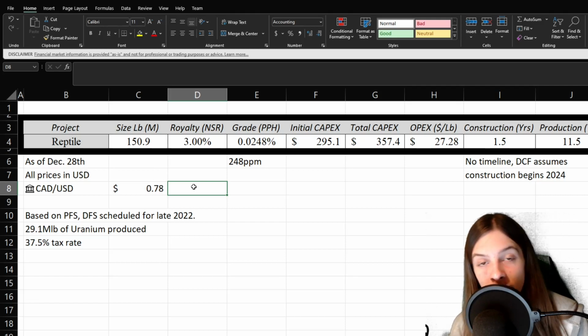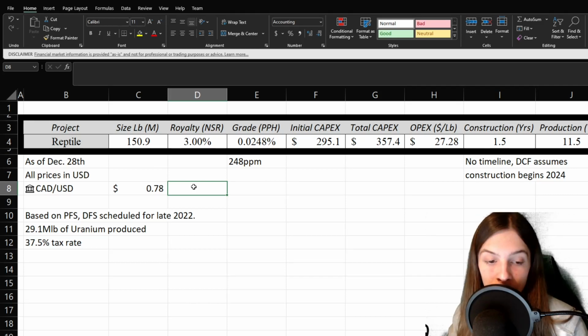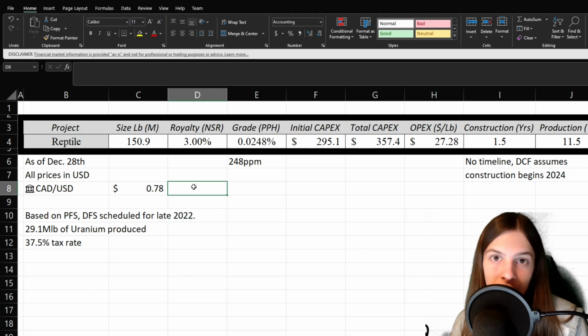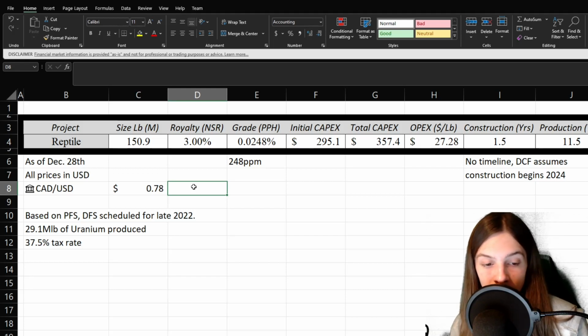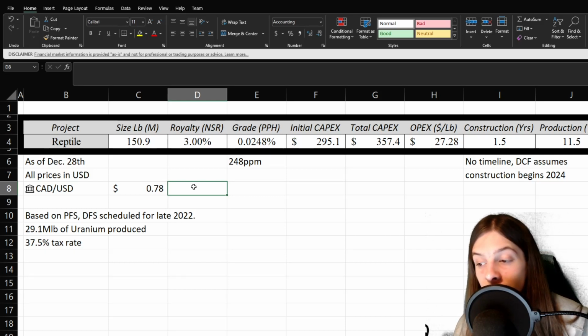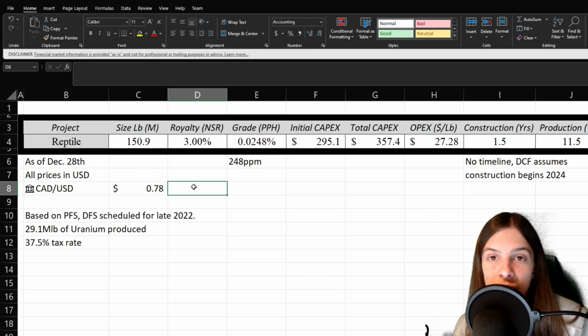Something I should note though, of this 150 million pounds in the ground, this is only going to be producing 29.1 million pounds of uranium, so there's going to be a whole lot of extra uranium in the ground here, similar to Global Atomic's plans. And being in Namibia, there's a 37.5% corporate tax rate, and like I said earlier, based on the PFS and the DFS, which will be, of course, more accurate, is scheduled for late 2022. So with that, I'll assume for the DCF that construction will begin in 2024.